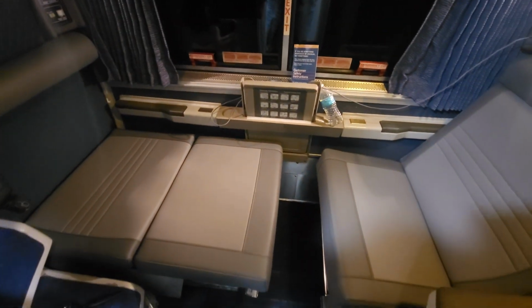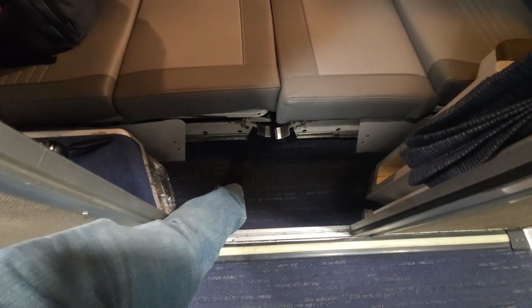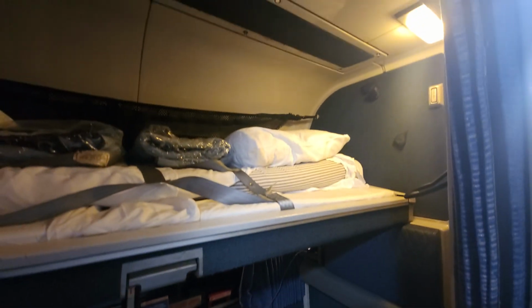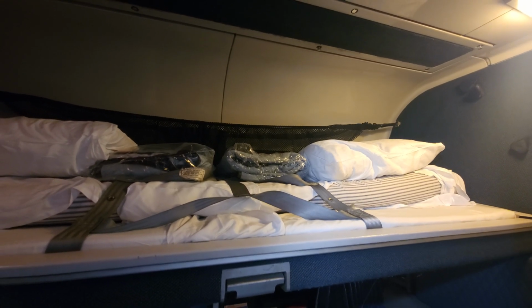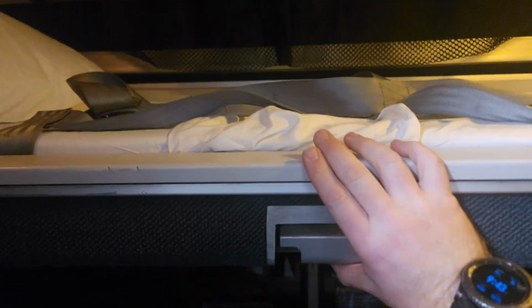Once you do this to the other side, you can see that there is not much room left, so that dressing room will come in handy, or you can get changed into your pajamas before then. The top bunk comes down from the top, and that is where you will find all of the bedding, blankets, and pillows. Your blankets will be wrapped in plastic, and your bedding will be folded up. We're going to sleep on the bottom bunk, so we'll fold the top out of the way.